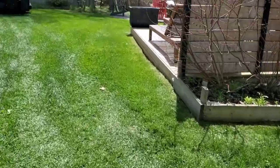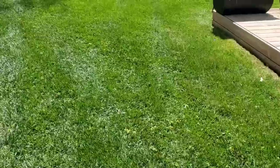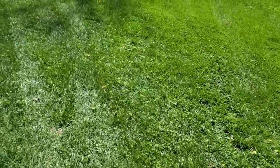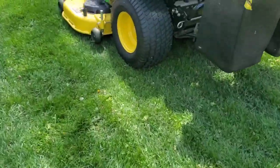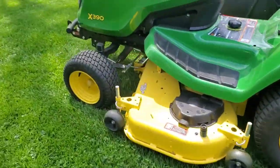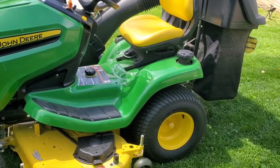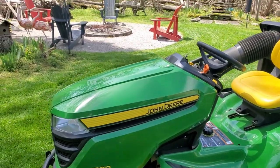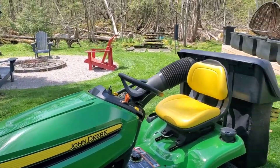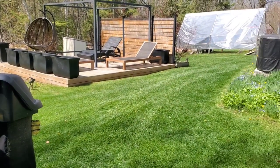Got to put Johnny away. Johnny's got to get put away. Still got to put a lot of furniture and stuff out. But there's Johnny. Call him Little Johnny. Big Johnny's in the garage. But gorgeous out, guys. Got to finish setting that up over there. Just been waiting for better weather.